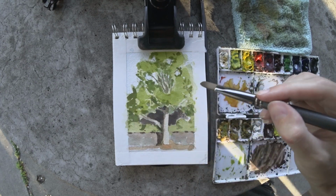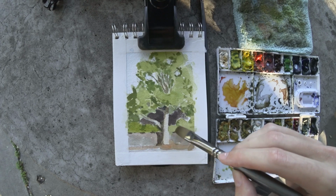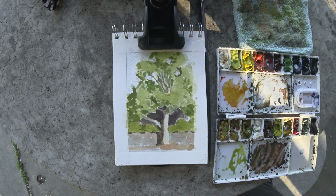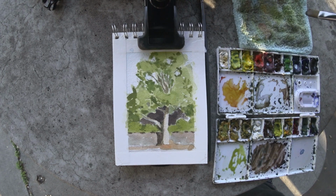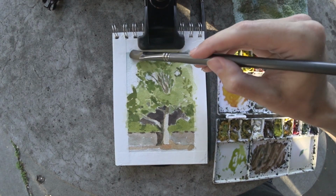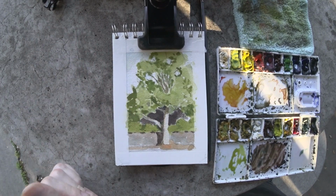I'll leave some light spaces, I think, just to give it a little more dimension. There we go. Brought the values down. Really makes the light pop now. Yeah, I just dirtied up my sky. I was trying to add more chroma to it, but my water is dirty now.